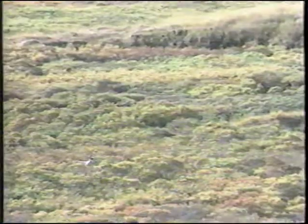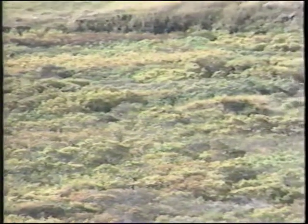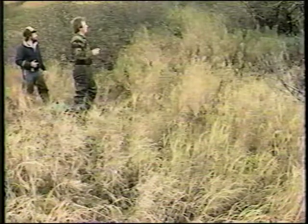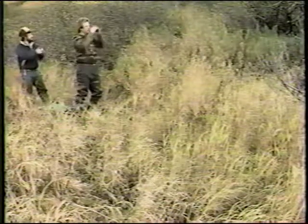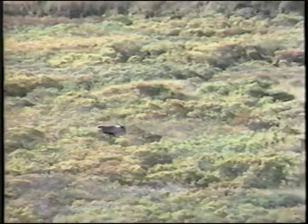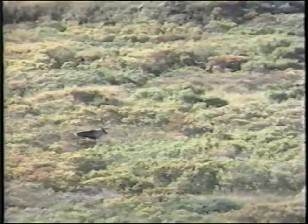You know more about measuring these things from a distance than I do. I think he's maybe going to go on down through that next ravine, you think? Yeah, that's a long ways down there, isn't it? Yeah, it sure is. A mile and a half. Let me take a look at him. Yeah, check it out. Oh, yeah, he's a nice caribou. Of course, they all look big.